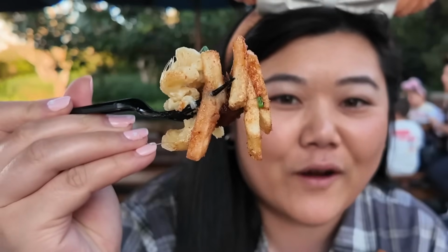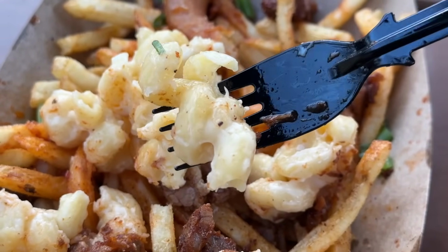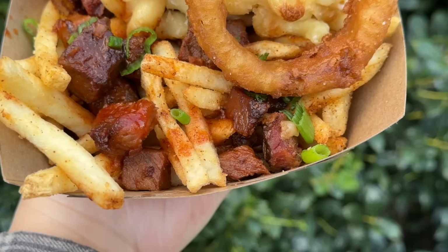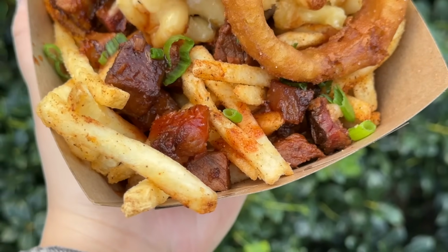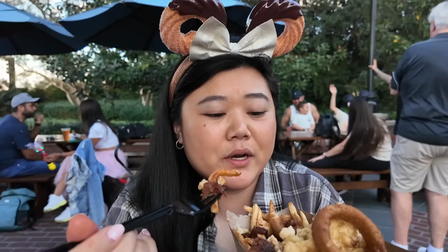We have the mac and cheese, burnt ends, and fries. Perfect bite. Oh, that's good. The mac and cheese is cheesy, but it's not too cheesy. I love the shape that they use for the mac and cheese, and paired with that barbecue sauce on the burnt ends, it's a match made in heaven. The meat is so flavorful. It's a classic barbecue sauce flavor, but not as sweet, and more tangy, I would say. Definitely worth it. Put it on your Disney World list.